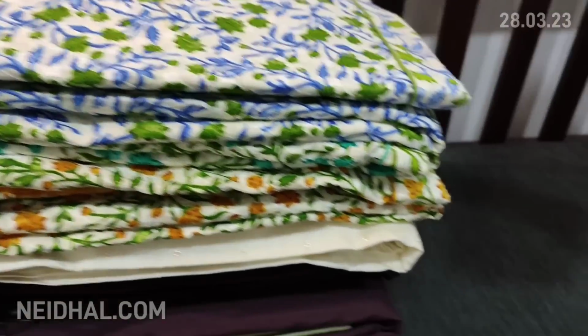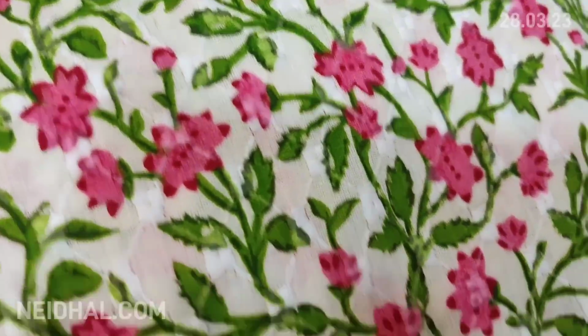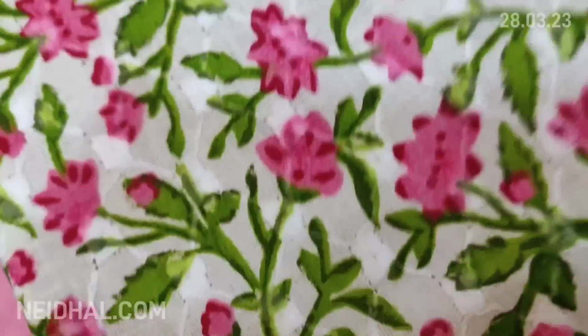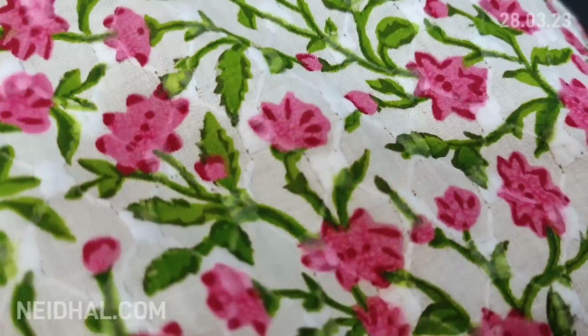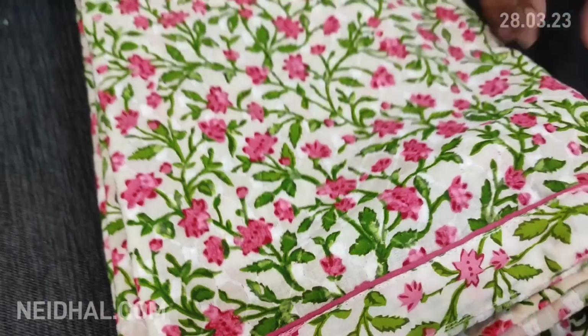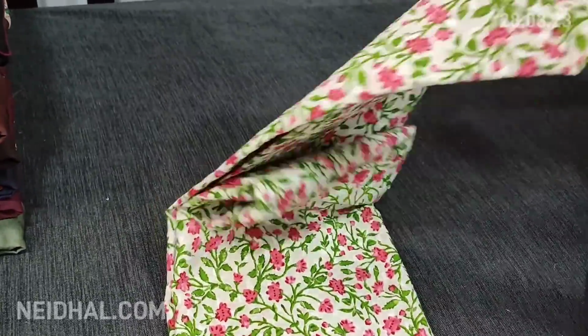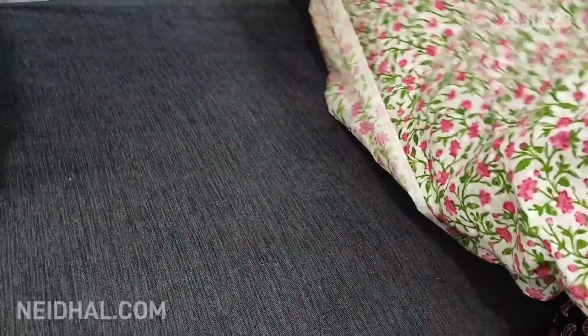It's a pure cotton, very pretty floral and leafy print all over. The fabric has self-design. You can take a closer view. So the self-design fabric on pure cotton, it's called jacquard fabric. And we have contrast piping in the daman. We have four different colors in this. These are pure cotton, comfortable for office wear.